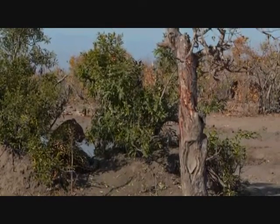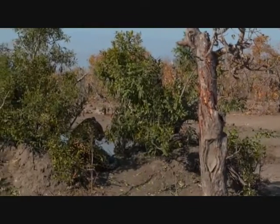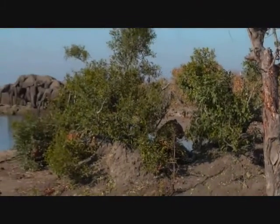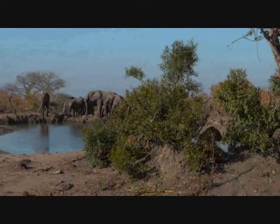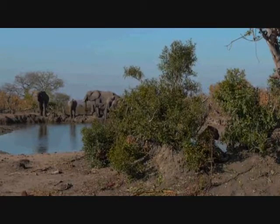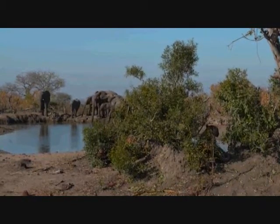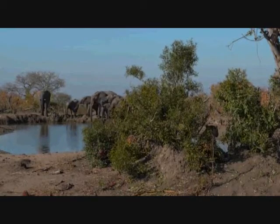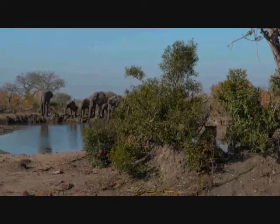Our little elephant has moved off, obviously dismissed its suspicions that it was about to encounter a leopard, and moved off with the rest of its herd. But there's a lot of vocalization happening with the different members of this herd, and we heard them screaming when we first arrived here, trumpeting away. Perhaps screaming is a slightly misleading way of describing it.